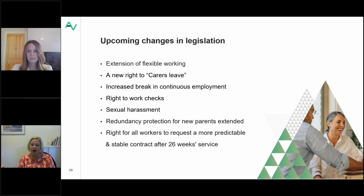And lastly, this is the right for all workers to request a more predictable and stable contract after 26 weeks of service. So this is a proposed new law which will introduce exactly that, a right for all workers to request a more predictable and stable contract after 26 weeks service, and requiring compensation for shifts cancelled at short notice. So this is going to be particularly applicable to those on 0-hour contracts or fixed term contracts or temporary contracts.